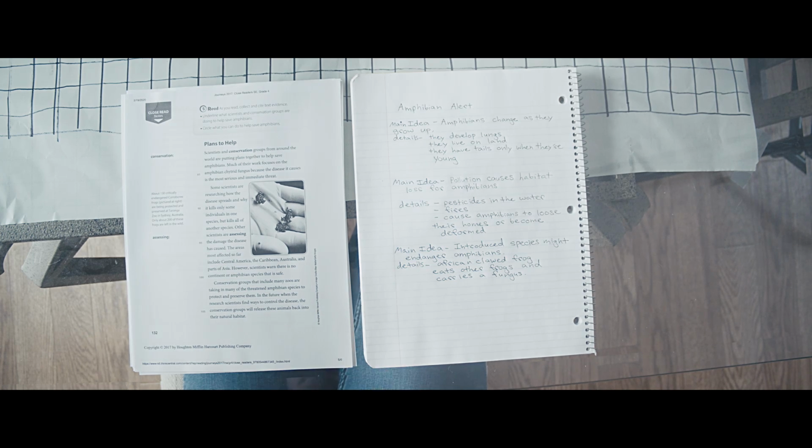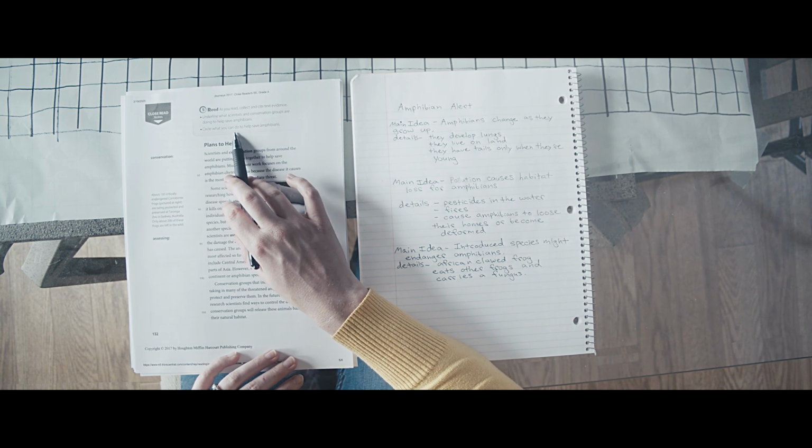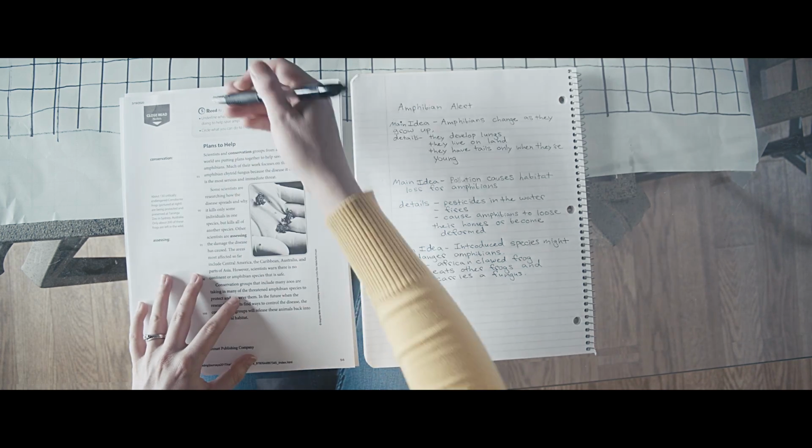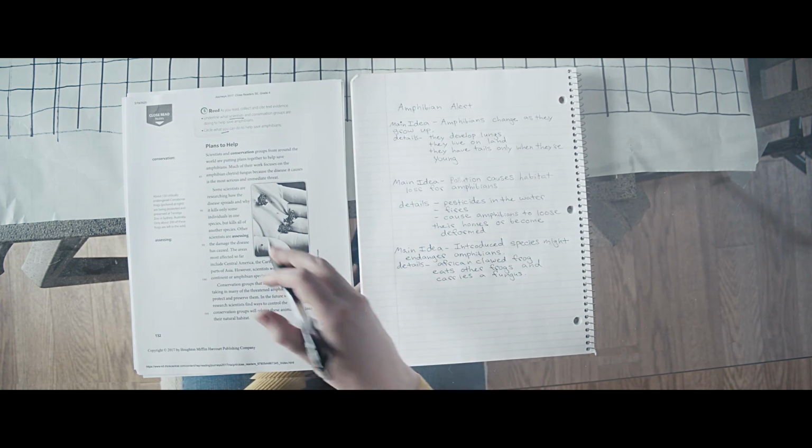Okay, the next part is plans to help. We're going to underline what scientists and conservation groups are doing to help save amphibians, and we're going to circle what you can do to help save amphibians. So what scientists do and what you can do.